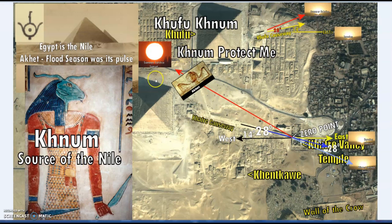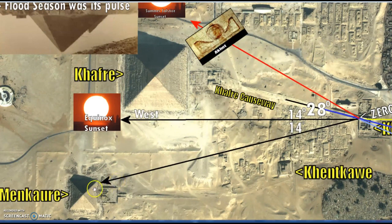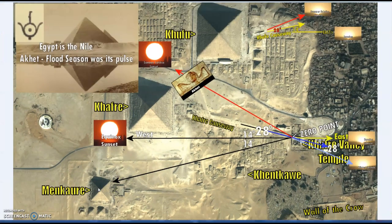So while other pharaohs were typically connected to Ra, you'll see it at the end of their name, Khufu is the Nile, source of the Nile. Khufu, protect me. And now directly west, from anywhere really, but from that 0 point, is the equinox sunset. Equinox sunrise would be to the east. Halfway between there, we go another 14 degrees, reflecting that 14-degree angle. We're pointing to the Khentkawes pyramid, and that line would touch the pyramid.